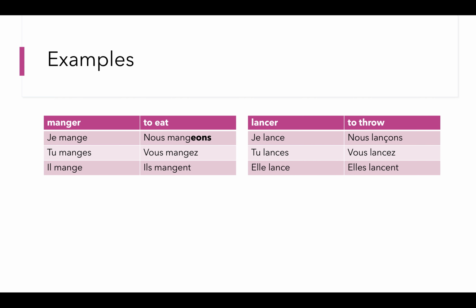So nous lançons. Lancer, to throw, is actually very, very common, and it's used in many expressions in addition to just being to throw. All right, I hope this helps.